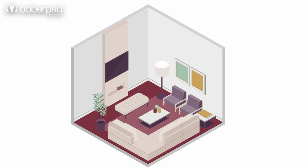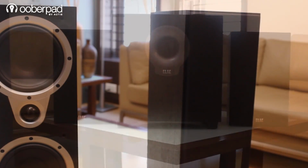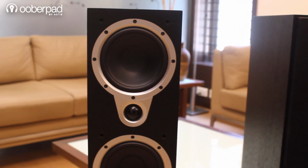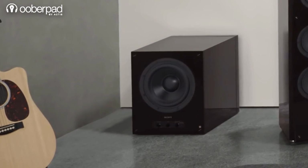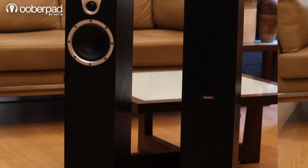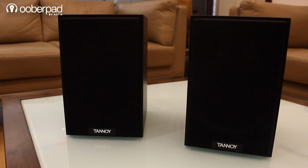Point number 4. For many small to mid-size rooms, a good bookshelf speaker paired with a subwoofer will do a great job. That too at a performance which is at par with standalone floor standers. The trade-off is the third speaker in the room, that is the subwoofer, which can be easily hidden behind the couch or in the corner. So, which one is better, floor standing or bookshelf speakers? Unfortunately, there is no fixed answer to this question.